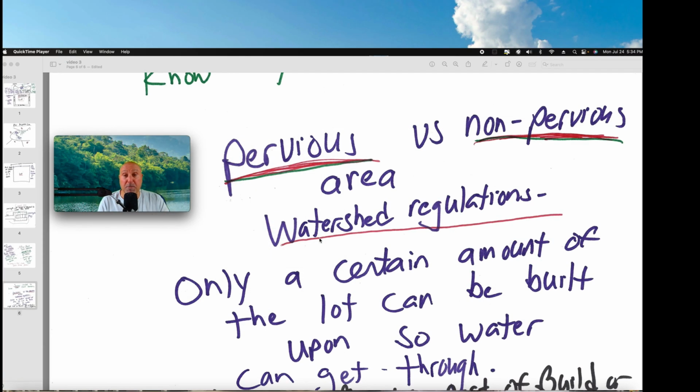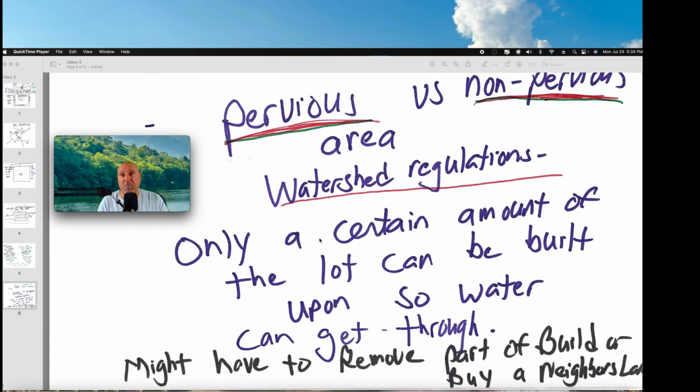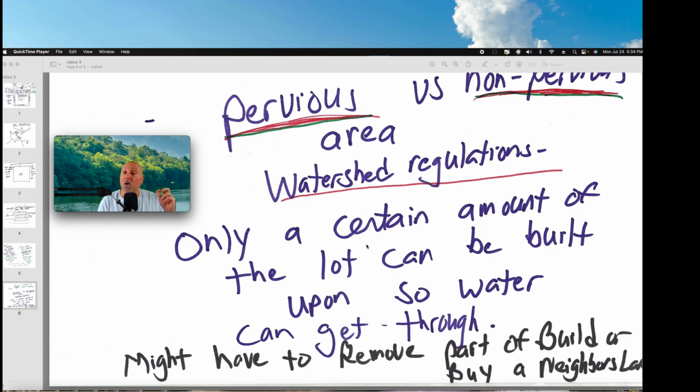And my last tip, number 7, is to know how much pervious versus non-pervious area you have on a lot that you want to build. Pervious means that rainwater can go through, which protects the watershed. Non-pervious means areas where water can't go through. So if you put a concrete driveway on an area that needs to be pervious, you may have to rip it up. So it's important to know pervious versus non-pervious space on the lot that you are building. Only a certain amount of the lot can be built upon so that water can get through. You might have to remove part of a building or a driveway, or you can buy part of a neighbor's property that is pervious, in order to cover yourself.